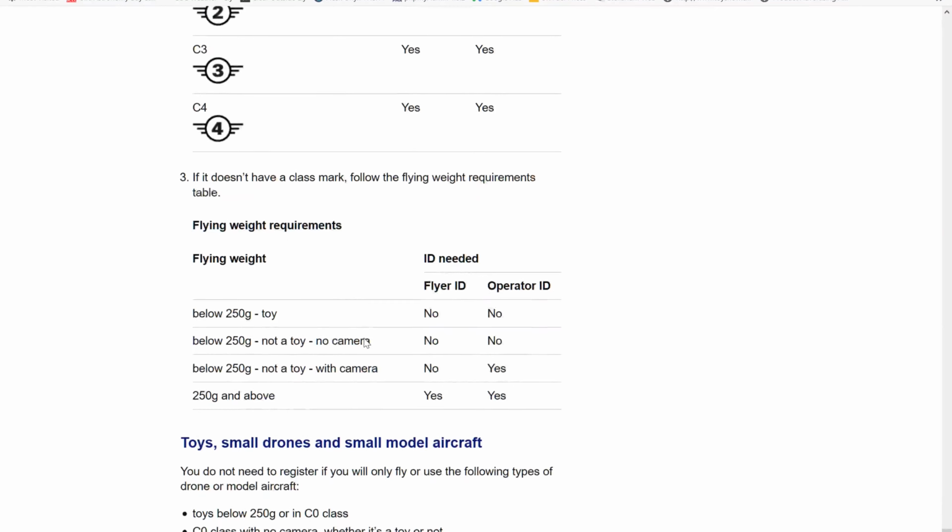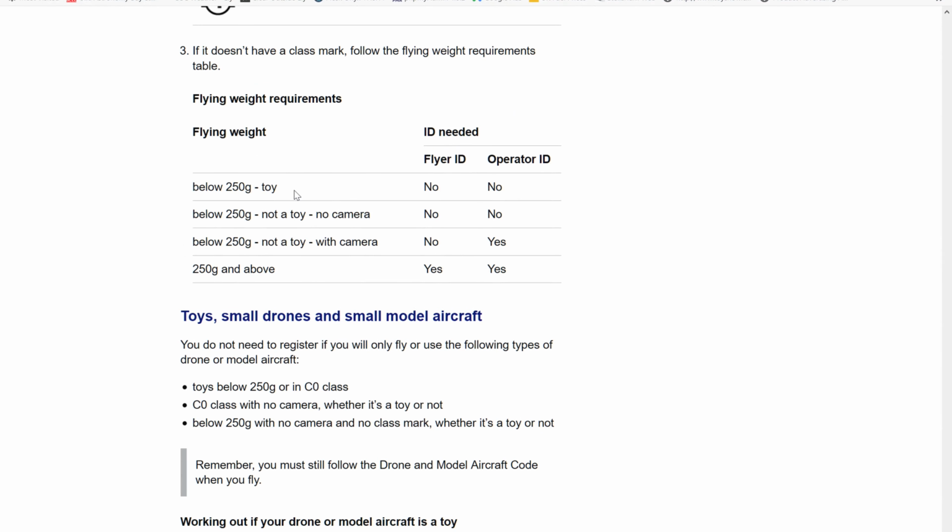So just to clarify, if you scroll down here, it then also says based on this, not on the C0s, but on the weight, so below 250 grams, which we are, not a toy, and yes, we know we do have cameras on our drones. Again, flyer ID, no. Operator ID, yes. But the funny thing is the operator ID is still the £9 that you need to pay, which covers you for 1 year, whereas the flyer ID, which it says you don't require, is free, and that's where you have to do the test.